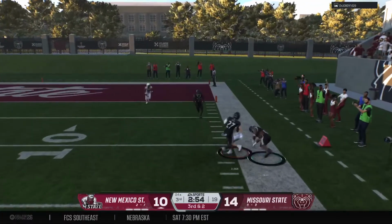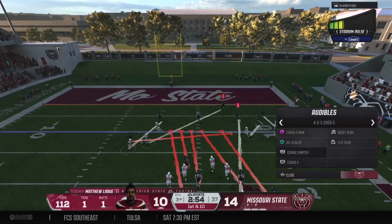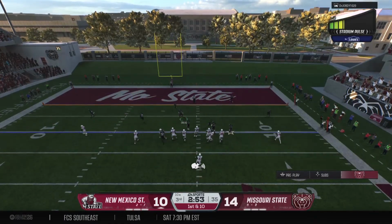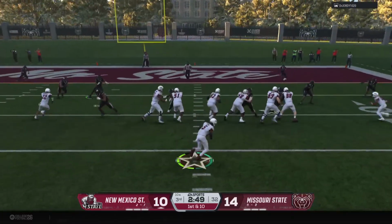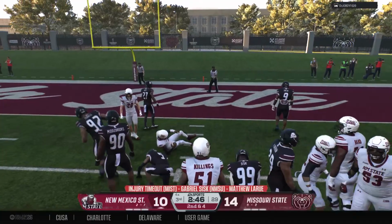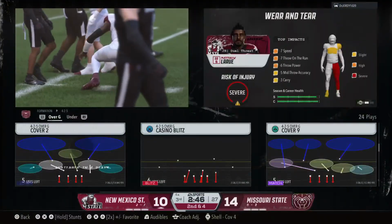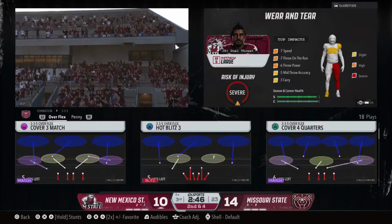Got a man. Oh, he's got some space. Gets it inside the 10, out of bounds at the 9 after the big pickup on that one. They want to run this quarterback. Relentless, tough running, gets it down to the 4. Man down on the play as the officials take a break to let him be checked out.